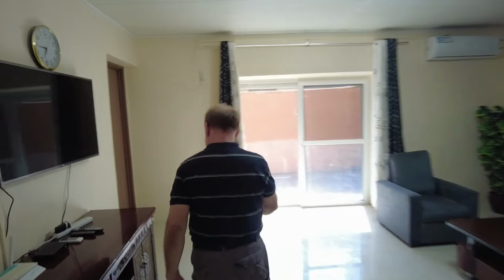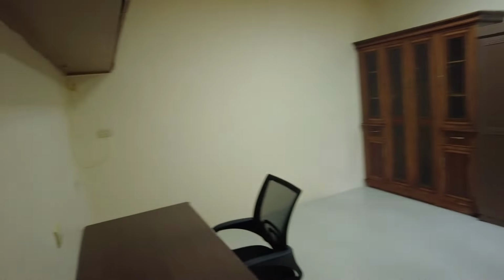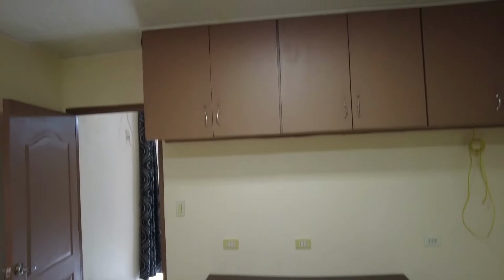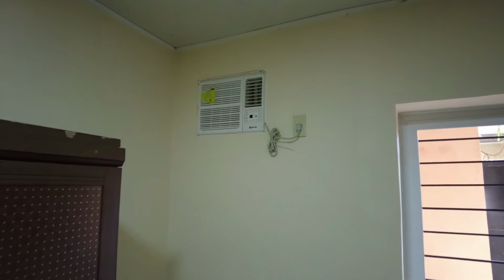Let's get through the home here and see what else there is to show. All right, this side, it's a bedroom right now. It's a bedroom or an office? Office right now. Can be a bedroom. It's definitely big enough for a bedroom. There is additional internet cable for one laptop here. Yeah, this is a nice area for an office or a bedroom, either way, because you do have a wardrobe here, just in case. There's a 1.5 window type in the wall.